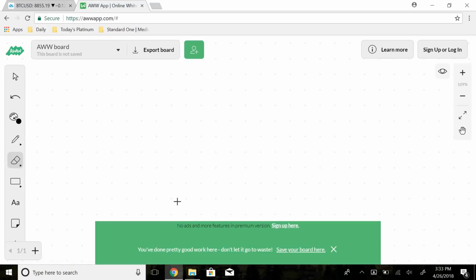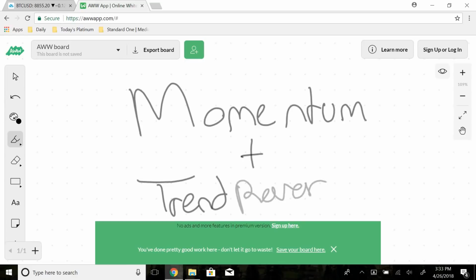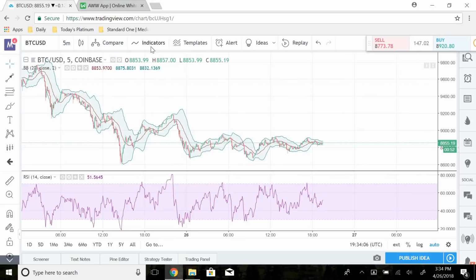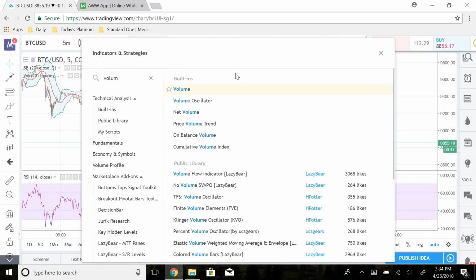So let me clear this. Next things we're looking for is, like I said, momentum, and we want to look for trend reversals. So momentum and trend reversals are the next two things that we're going to look for. And before we do that, we obviously want to take care of the volume, like we said before. So you're literally just going to type in volume, and the first one is right there.